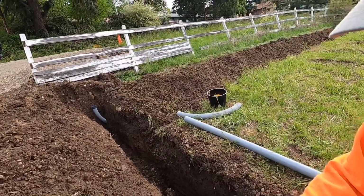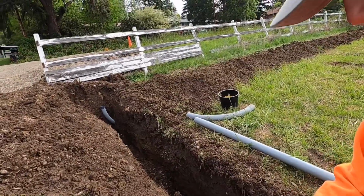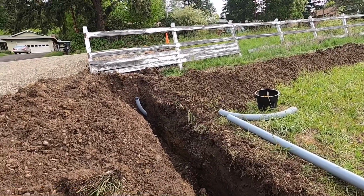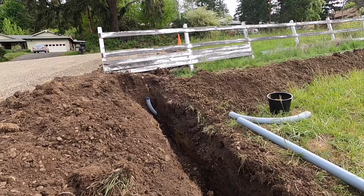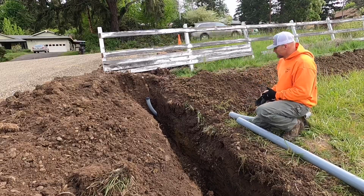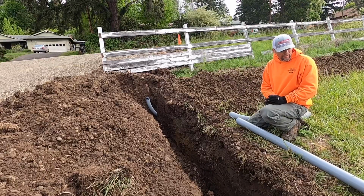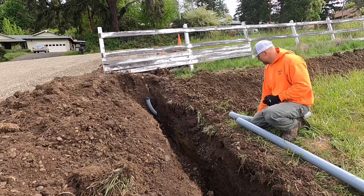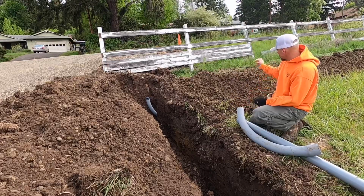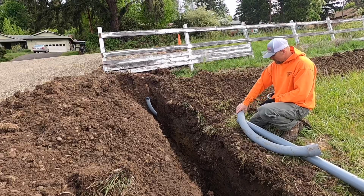So since I'm the homeowner, I can do the electrical infrastructure myself, and I like doing things as much as possible myself. Some people get intimidated, but it's not too big of a deal. The first thing I'm going to do, which I did with that line as well, is tape up this end.